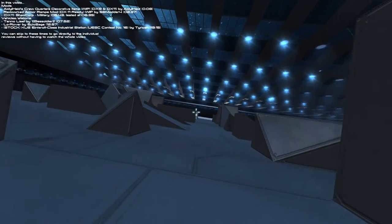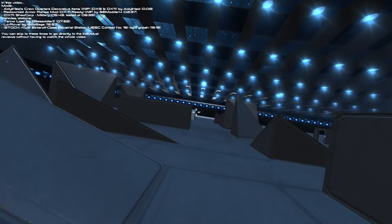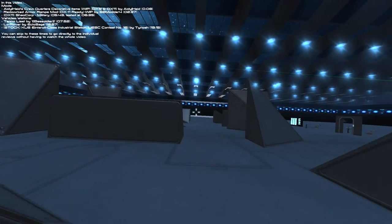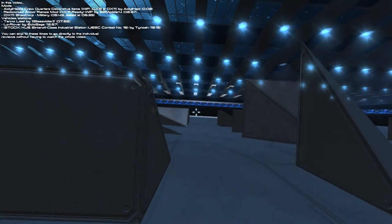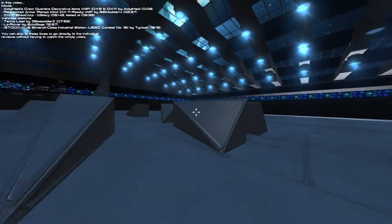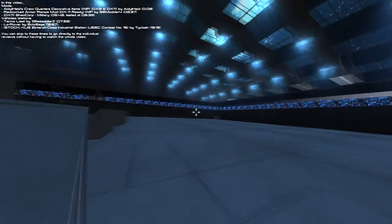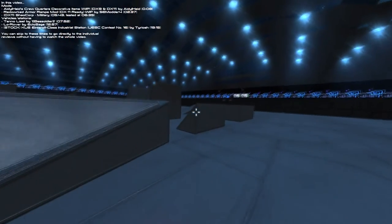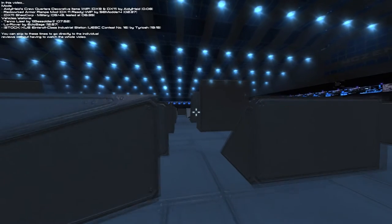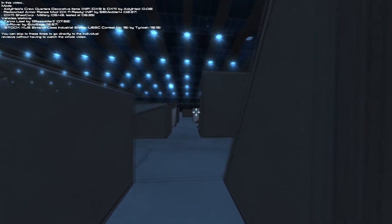Yeah, so I'm just doing a quick fly through to show you all of the blocks, because there's no way I could actually go over each block one by one, because there are too many of them. These are for both small ships and large ships. So you've got blocks that are like 2x1x1, 3x1x1, 1x1x1. Quite a huge variety of blocks.